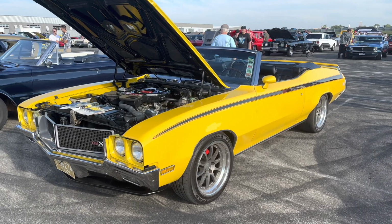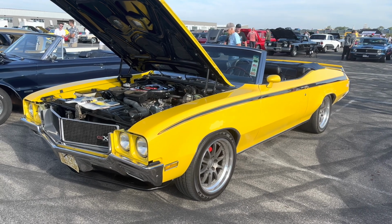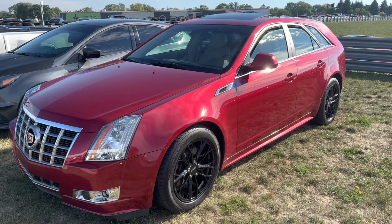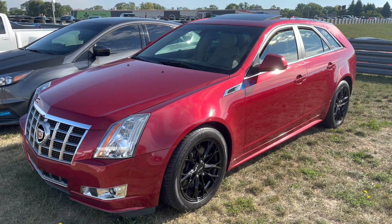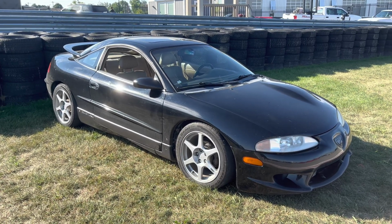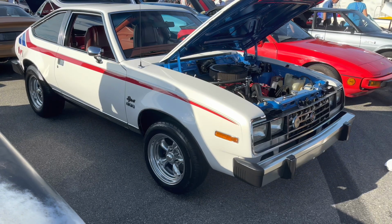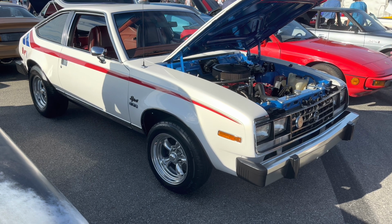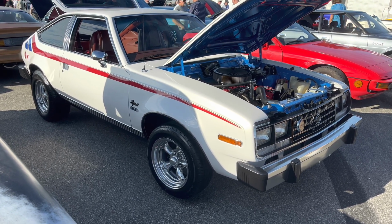Now this is time for more oddballs, like the Buick GSX convertible. They never made a convertible GSX, so that's a custom build, which is kind of cool. And then we got, again, the more odd manufacturers that did not get as much today, like Cadillac's ETSV Estate, or the Eagle Talon TSI Turbo, severely underrated car, that one. Same thing with the AMC, I think it's Sprint, maybe Spirit, 360 V8 powered hatchback, basically. Love the paint job, too.